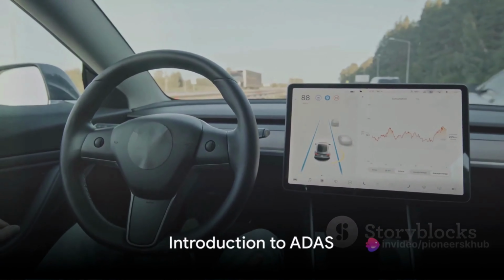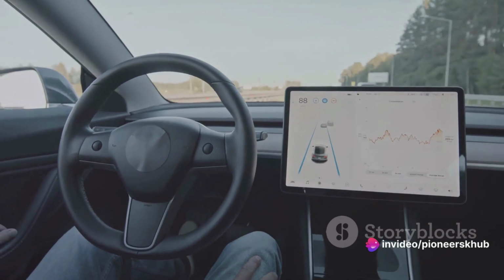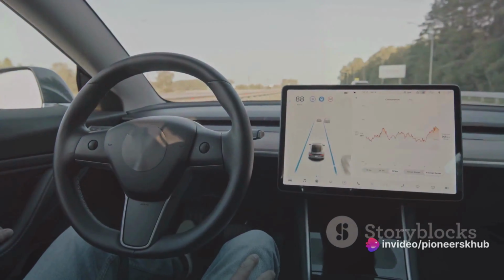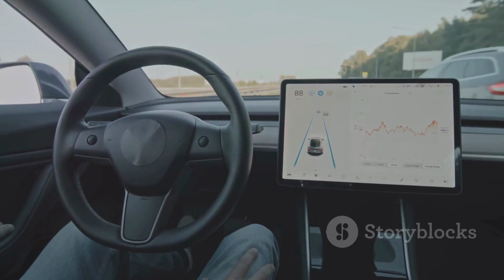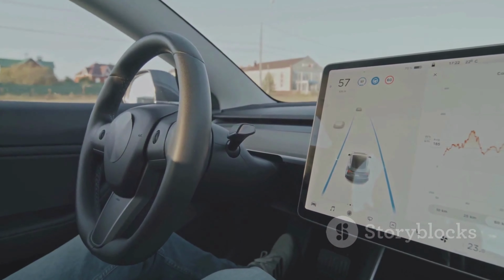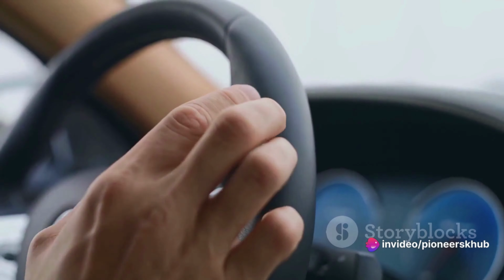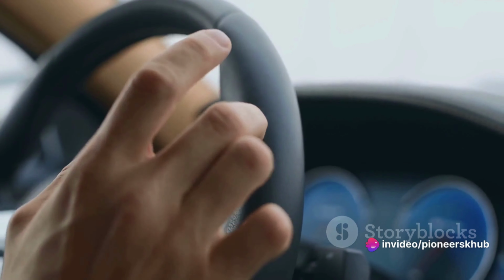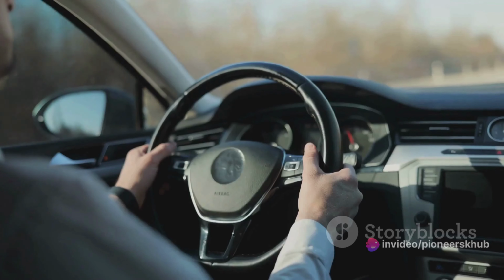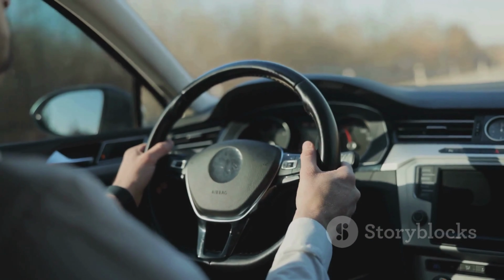Ever wondered how your vehicle seems to have a mind of its own, especially with features like automatic braking and lane keeping aids? That's the magic of Advanced Driver Assistance Systems, or ADAS. This isn't some futuristic fantasy, it's right here, right now, and it's changing the way we drive for the better. ADAS is a technology designed to augment safety and improve driving comfort. It's like having a co-pilot that's always awake, constantly aware, and tirelessly working to keep you safe.